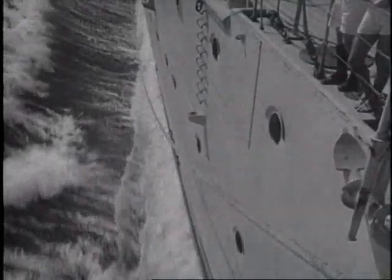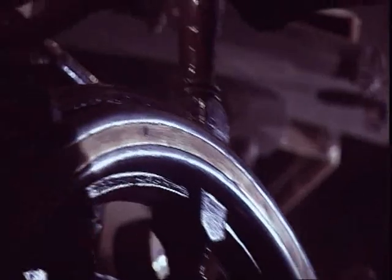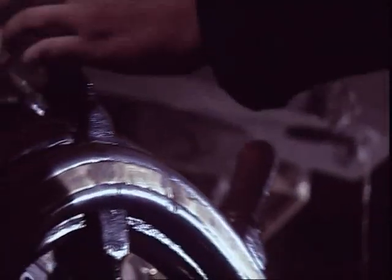HMS Belfast immediately joined the home fleet and began patrolling British waters in search of German ships. But on November the 21st, 1939, disaster struck. Suddenly, the lights went out.